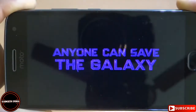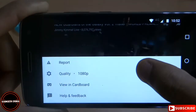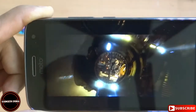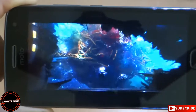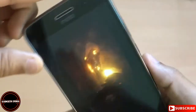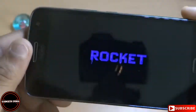Due to the 5.2-inch Full HD screen, watching movies or videos on this smartphone is quite fun. The only limitation here is that it has a single front-facing speaker which gives decent sound, but it would have been better if the mobile had two speakers. So while watching movies in landscape mode, you have to be extra careful not to block the front speaker with your thumb, otherwise you'll miss out on the sound.